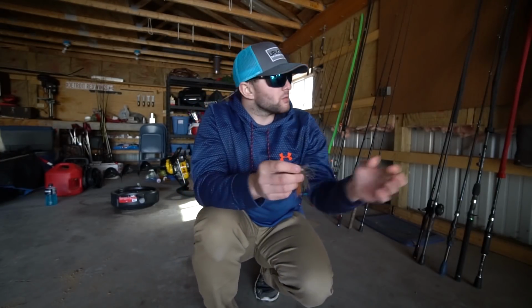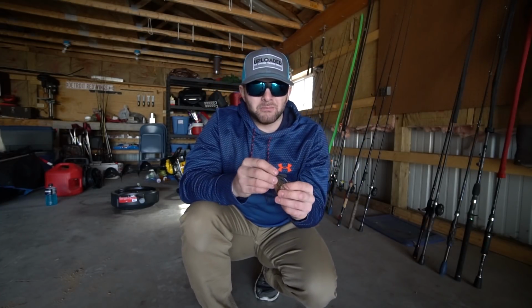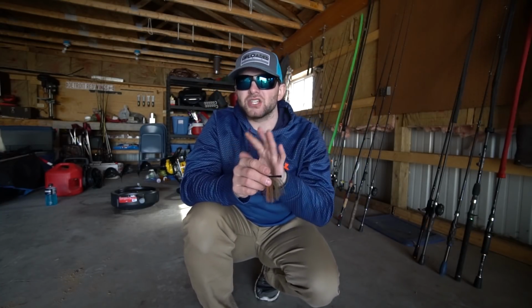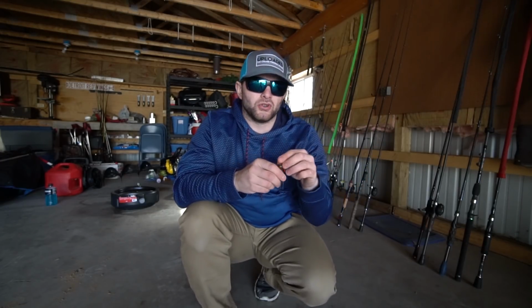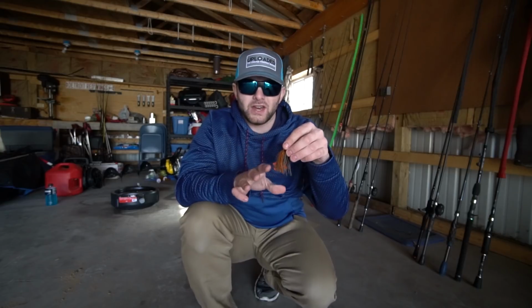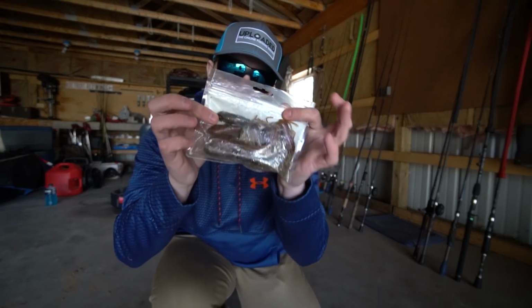I'm either gonna throw this with a Missile Baits Baby Destroyer or a Baby D-Bomb. Just something that doesn't have a ton of action but still moves a little bit of water so fish can find it. I might put a burner craw on here, just something small, finessey, that's gonna really fit the profile of this jig. If I'm fishing for smallmouth though, I'm gonna be fishing a tube.